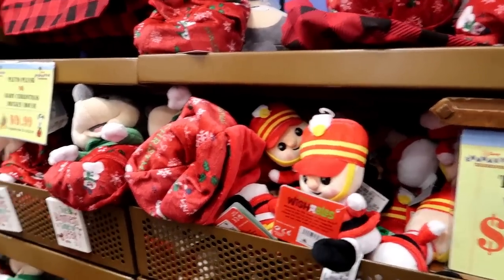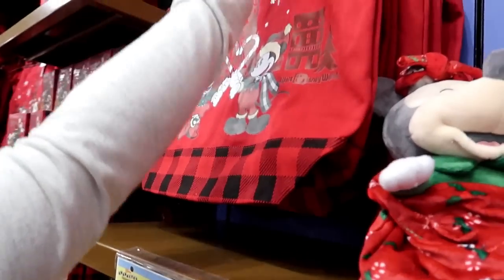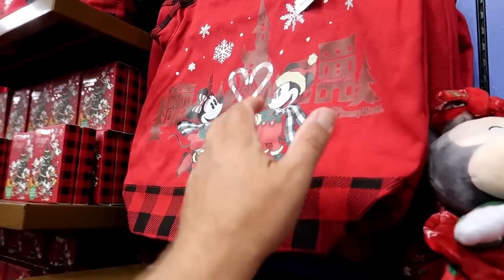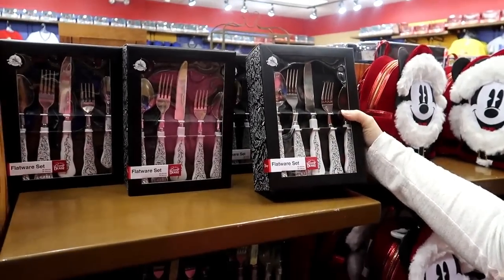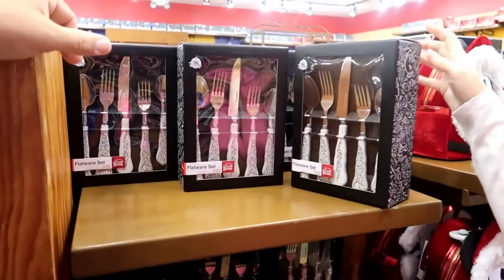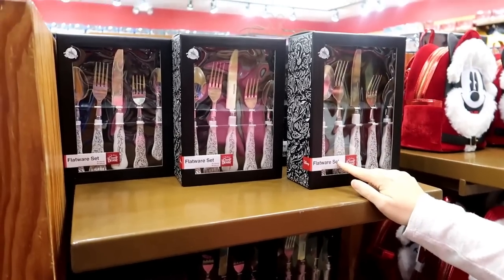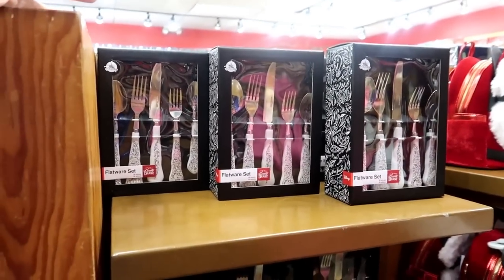These little wishables, $4.99. We're just taking it all in. Look at this. Behind you. $9.99. What is that? Beauty and the Beast flower set. How much? $34.99. That's still not bad. Flatware is expensive anyways. 20 pieces. Yeah, that's not bad at all.